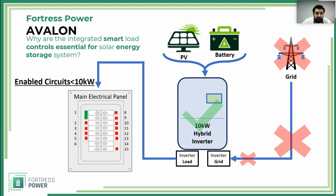That you can have different things turned on, not at the same time, of course, but you can rotate the usage of your loads. So unlike with the critical load panel, you're not stuck with only the loads that you have in the critical load panel, but rather you can have different loads enabled at different times. You have more flexibility in your power usage and which loads receive that power.